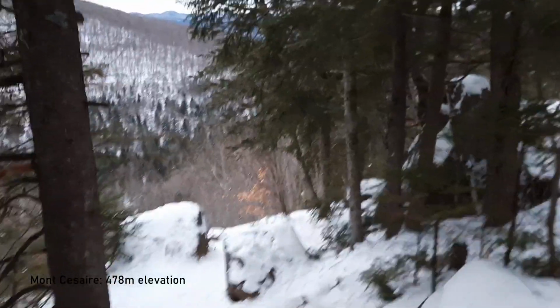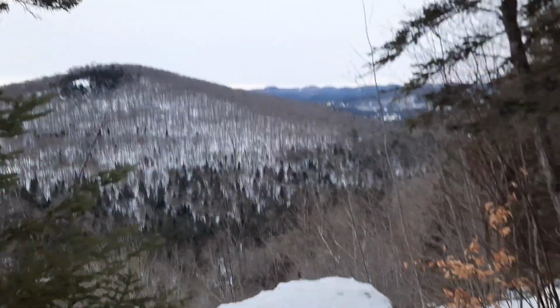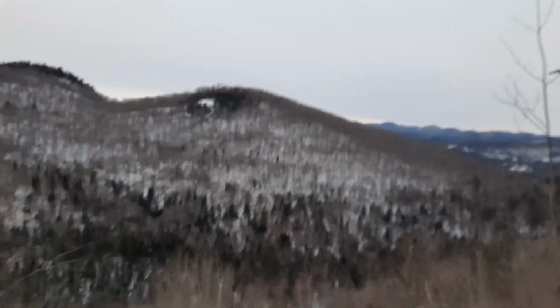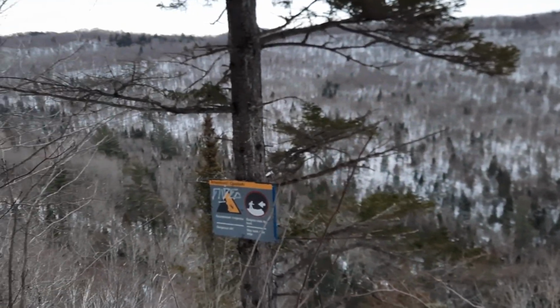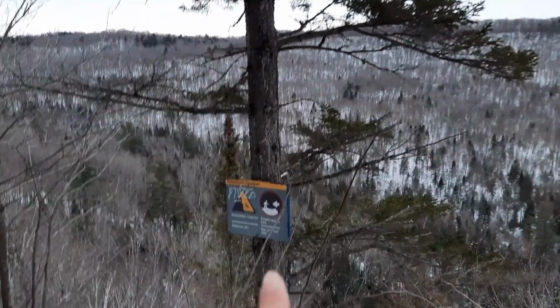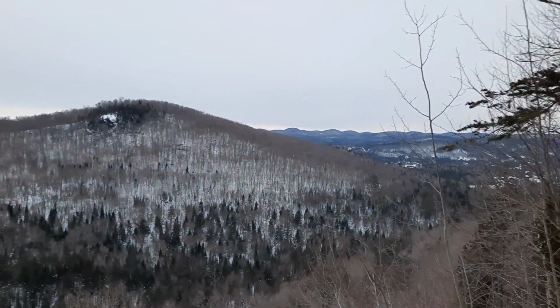Alright folks, we came to a lookout near Mont Césaire, and let's see what we have here. I'm just gonna be careful where I put my feet. Oh, I don't want to trip. And look at that. Oh, it says be careful or you're gonna fall. It's true that this would be a pretty bad fall, but look at that.